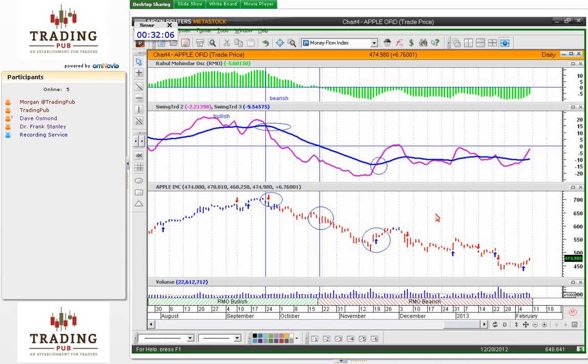And let me just review. It looks like some of you have a little confusion on what 1, 2, 3 are. Number one, your oscillator at the top has to be either above or below the zero line. Above for a bullish move, below for a bearish. Number two, this pink swing trade 2 needs to be either above the zero line or below the zero line. That's condition number 2. Above for bearish, below for bullish. Okay. And number 3 are these crossover points between the medium-term trend and the short-term trend. And these crossover points are number 3, and those actually trigger a buy.